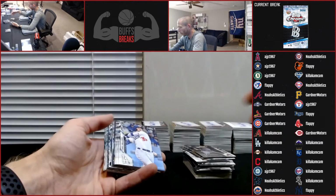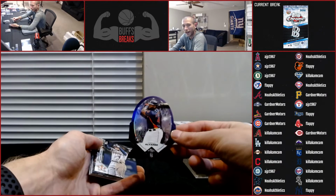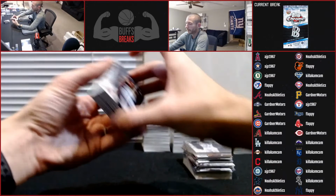Bellinger, Urias, VR, Glasnow, Kingery, Cruz, Kepler, and pretty nice one. Also for you, Anthony, Alvarez, die cut. Springer, Rizzo, Bryant, Collins, Savale, Heaney, Chang, Devers, and Archer. Final stack.